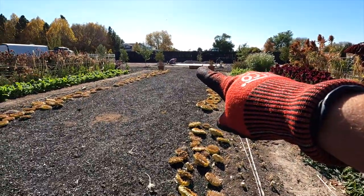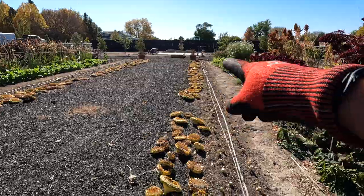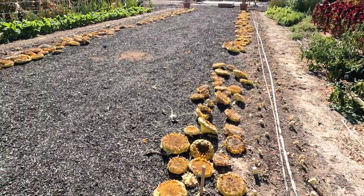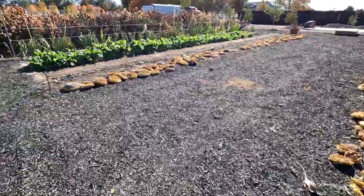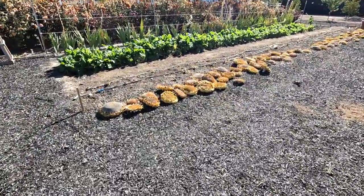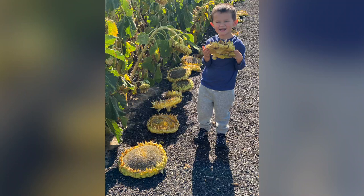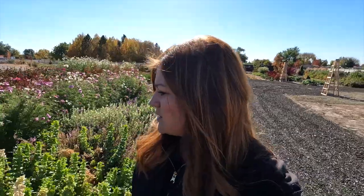Eddie is back there working on the cut flower shed, which is super exciting, but you can see right here all the sunspot sunflower heads. We went ahead and pulled all the plants, but we saved all the heads and just put them on the ground so the birds could feast. And Benjamin had a great time doing this. He thought it was so fun. There's a lot of other things that we could pull today, but I think just those few things will do it. We'll get those done and then call it for the day.